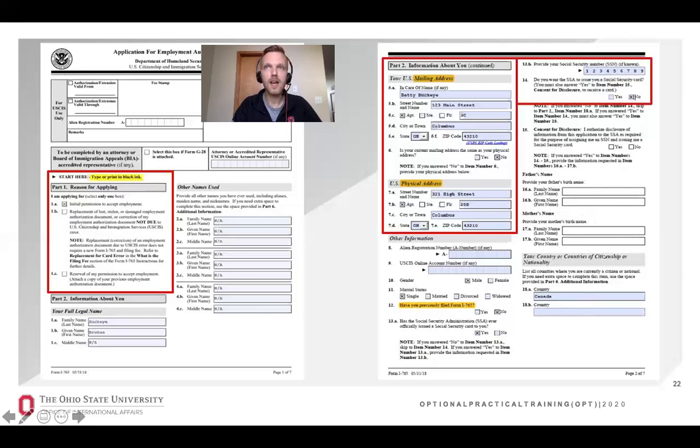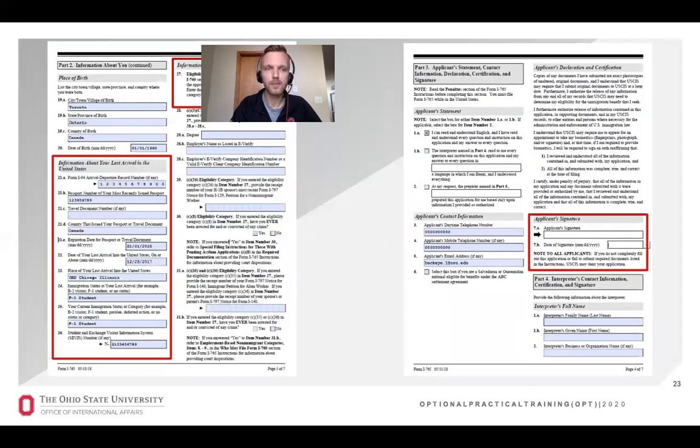Typically, I would say that the SSN arrives in the mail usually a week or two after the EAD card, or sometimes before. They usually don't arrive together. Sometimes they do, but this is a way to get your SSN if you've never had it before. Any questions on that so far? All right, sounds good. Just general questions we have here. All right, we'll keep going.